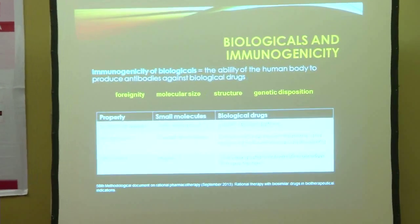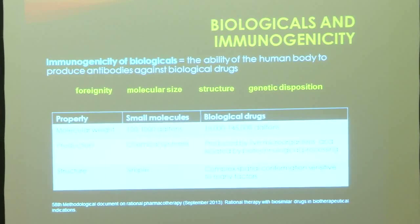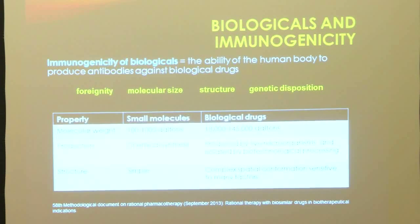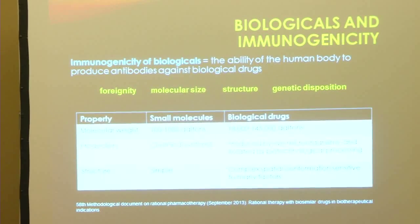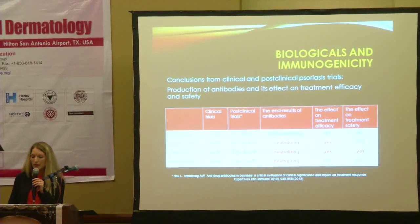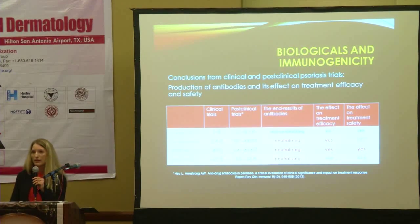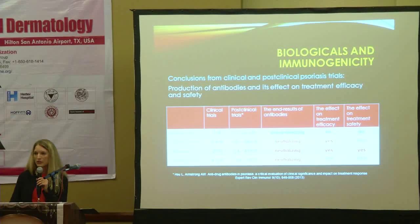Biologicals are big molecules. Their molecular weight ranges from 18,000 up to 145,000 daltons, compared to the molecular weight of the small molecules, for example. Their structure is complex spatial. In recent years, immunogenicity of biologicals has been the hottest topic. However, in common clinical practice, the drug levels of biologicals and the antibodies are not commonly measured.